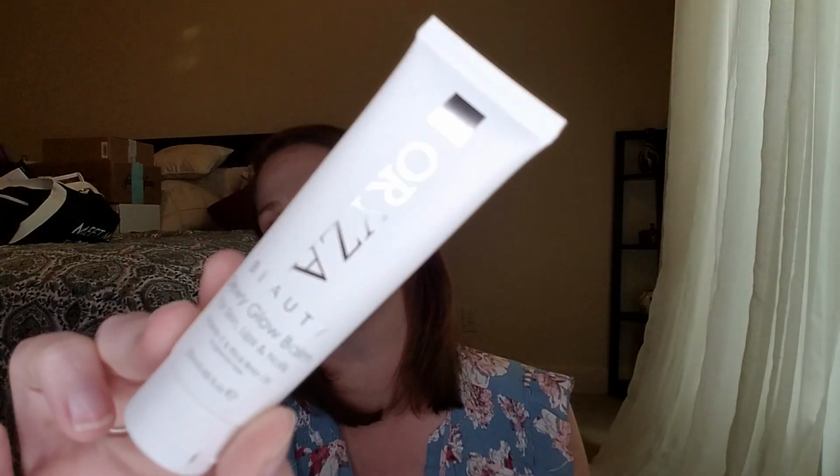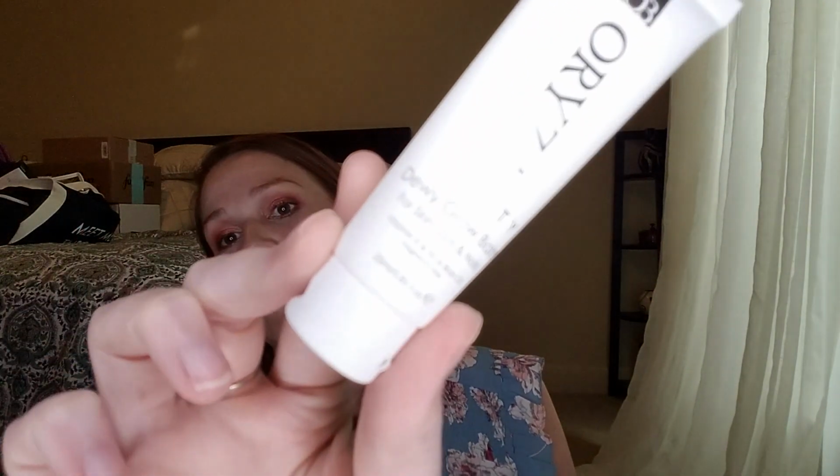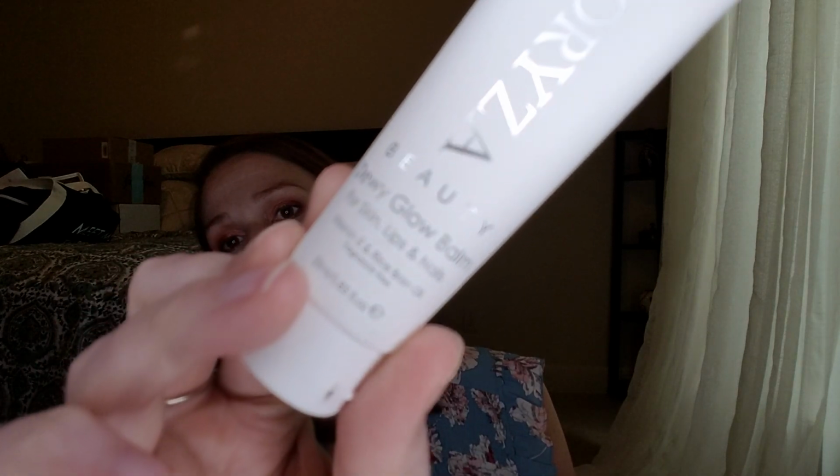All right. So the next thing here is the Oriza Beauty Dewy Glow Balm. I feel like this brand has slowly been getting into subscription boxes more. I've tried their lip glosses, which I do like. And this is considered full size for $16. Now, this is only 0.85 ounces, if you can see there. This bottle is huge. When I hold this up to the light, I think this thing is like this much empty. So this is a huge waste of packaging, which is kind of a pet peeve of mine.